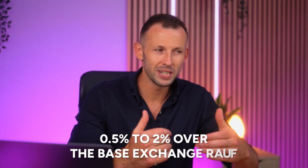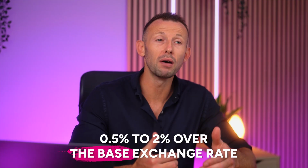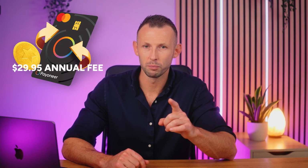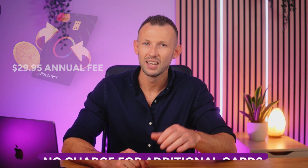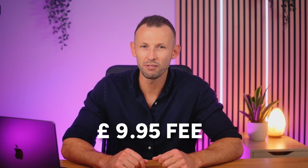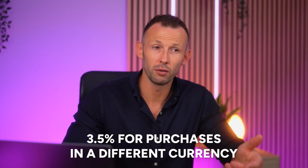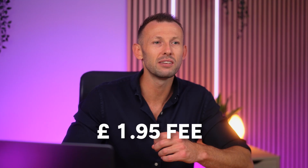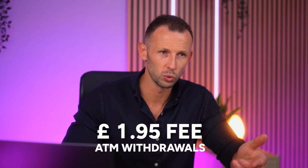You'll pay anything from 0.5 to 2% above the base exchange rate, depending on the transaction amount and the currencies you're changing to and from. And if you want to use the Payoneer Mastercard, well, there's a $29.95 annual fee for the first one, with no charge for additional cards. There's also a £9.95 fee for card replacements, a conversion fee of up to 3.5% for purchases in a different currency, and a £1.95 fee for ATM withdrawals.